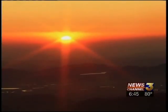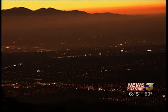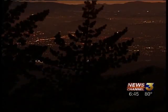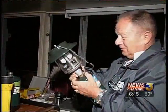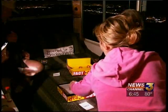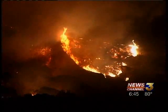Outside the tower, a gorgeous sunset, star-filled sky, and sparkling city lights. And it's just lighting up the ground all over the place. It's like looking at a big Christmas tree. While inside the tower, this is like camping. I've been camping since I was a kid. To pass the time, a board game, lots of food, and photos of fires that volunteers have spotted.